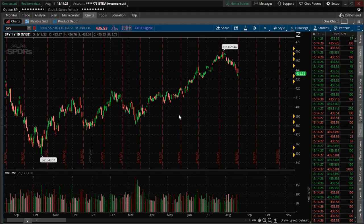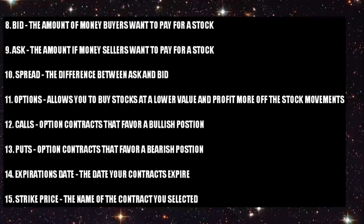So let's jump back over to the vocabulary. Bid is the amount of money a buyer is willing to pay for a share of stock. Ask is the amount of money a seller is willing to accept for a share of stock. Think about the stock market like Facebook Marketplace, right? Somebody posted, let's say, a toaster for 20 bucks. You're like, hey, I want to pay $19, right? And then the difference is going to be the spread. The difference between ask and bid is the spread.